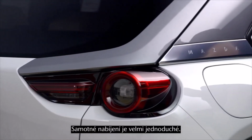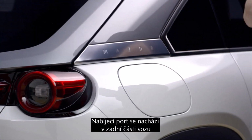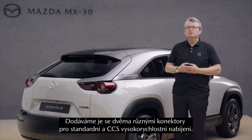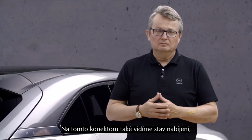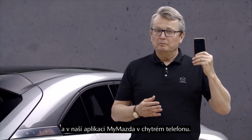Charging itself is made easy. The charging port is located at the rear end of the vehicle and the necessary charging cables can be stored in the trunk. They are delivered with two different connectors for standard and CCS high-speed charging. On this connector we can also see the charging status, similar to the vehicle displays inside of the vehicle and on our My Mazda app on our smartphone.